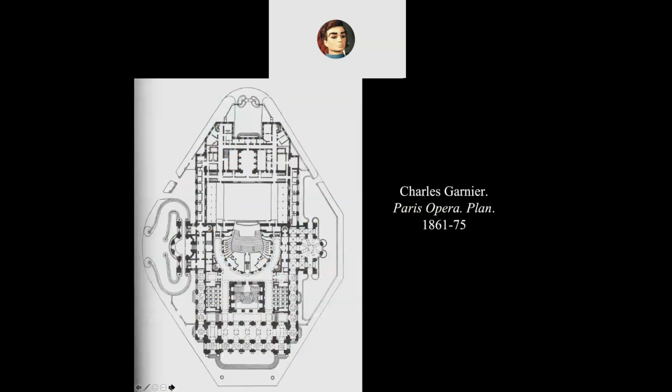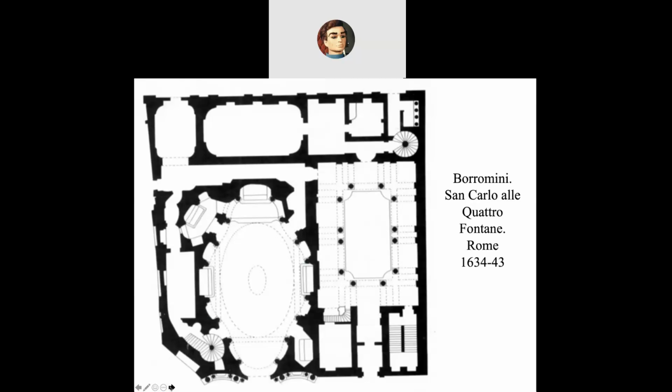Okay, so here's a plan. So it has this interesting kind of lozenge shape. This is from the Baroque era.